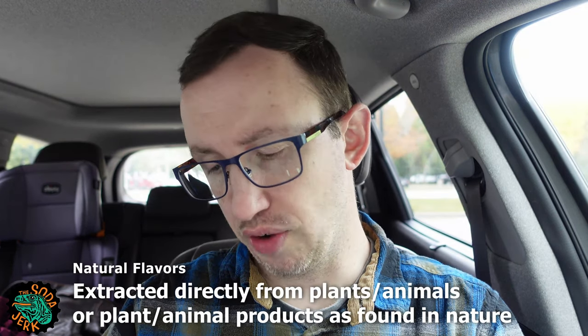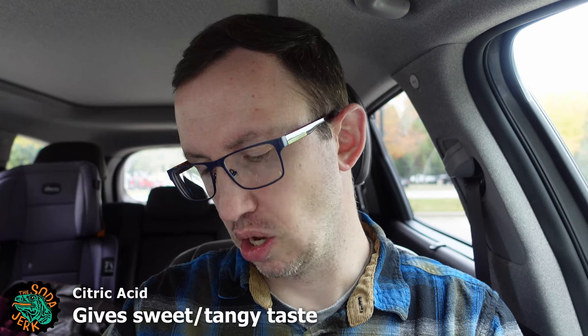Foxon Park Beverages Incorporated, East Haven, Connecticut, 06513. You know you got an older town when the zip code starts with a zero. Let's read some ingredients. Contains filtered carbonated water, sugar, natural and artificial flavor, citric acid, artificial color, and sodium benzoate, a preservative. 34 grams of sugar.